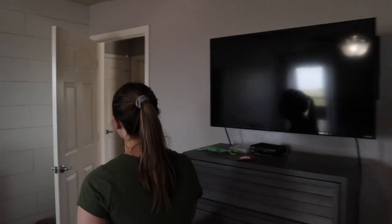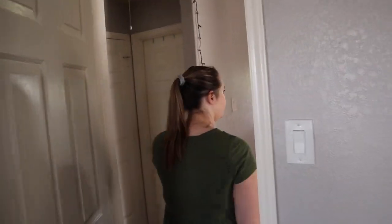Okay, let's go into the loft area. This is now my office and the loft. It used to be Robbie's office and the loft, but after we decided to move things around, I kind of took artistic liberties and completely redid this space up here, and I love it.